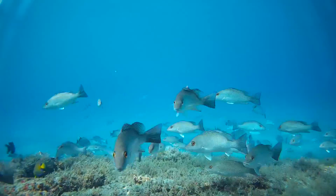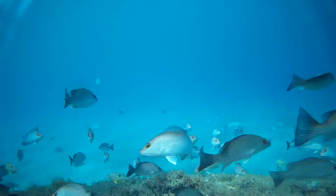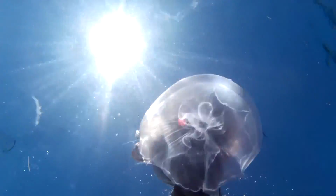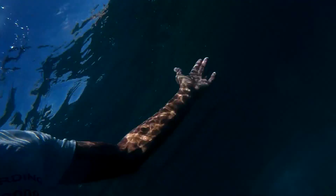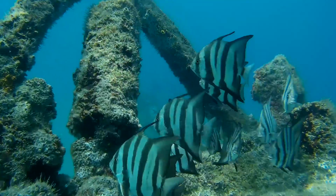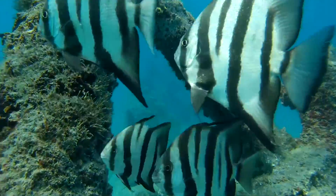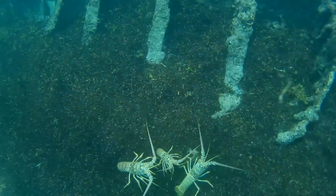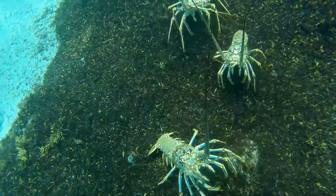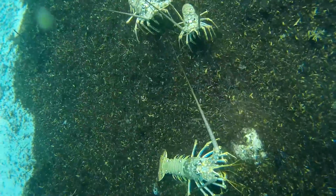There's all kinds of different types of fish, lane snapper, you name it, hanging out at the wreck. Here's a beautiful moon jellyfish. They're absolutely gorgeous, translucent, but don't get your hand underneath. Here we have a bunch of striped angelfish at the wheel and shaft on the south end. Here are 3 lobsters crawling around by the hull, which is just 100 feet east of the boiler.